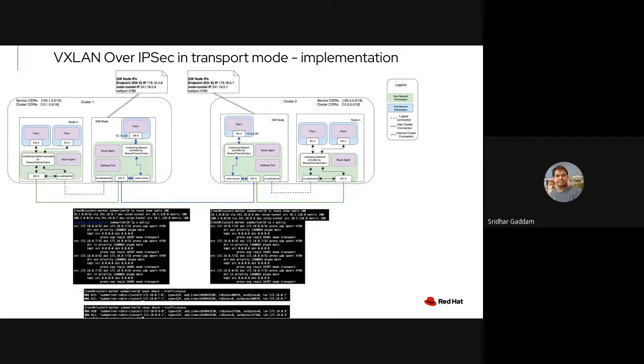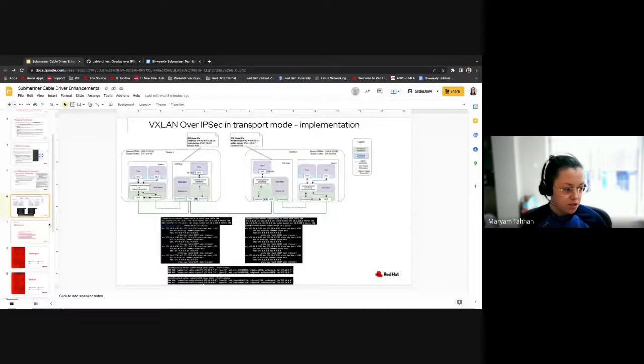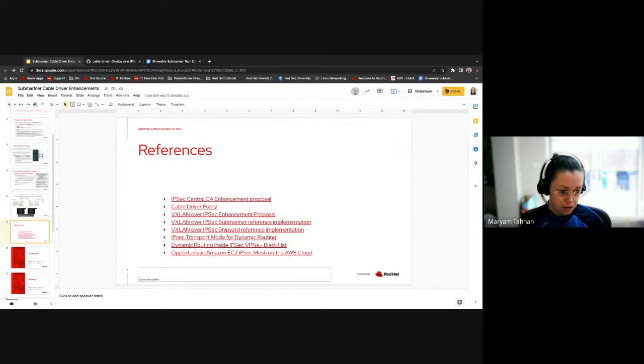Nice. Cool. Okay, great. That's pretty much what I had for today. If there are any other questions, I'm happy to answer them. The deck I've put into the minutes here, and at the back end there's a reference to all the enhancement proposals, the reference implementation for VXLAN over IPsec in transport mode, and a couple of interesting papers and presentations I found around dynamic routing and IPsec. I said I would share with the team.